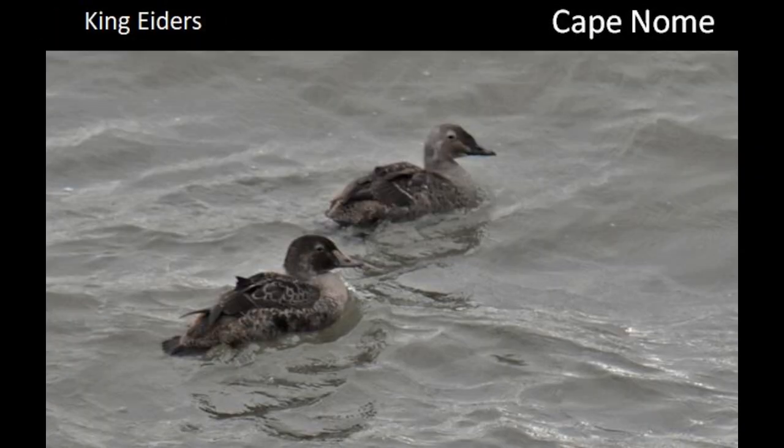At that same location, I found my first lifers for the Nome trip, king eiders. They were a little hard to identify as they were in winter plumage instead of the male having the outrageous summer plumage that it sports.